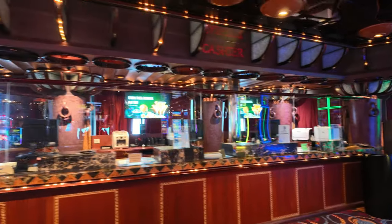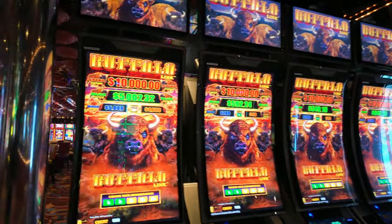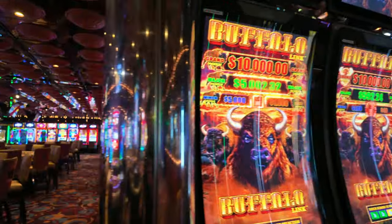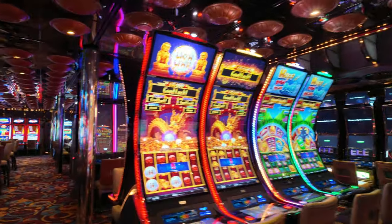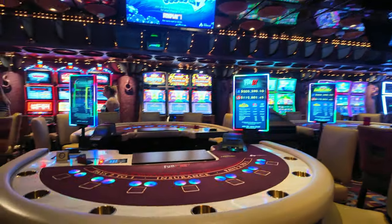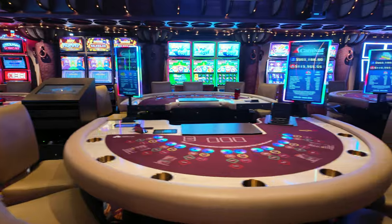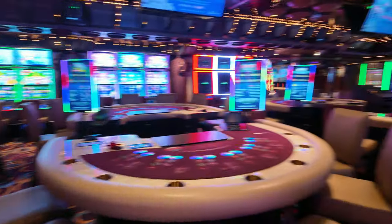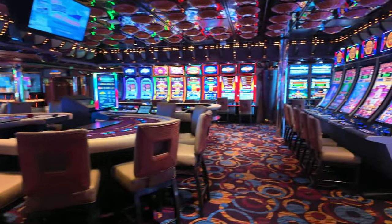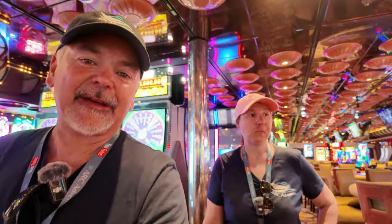So it's definitely a smoking casino. Oh yeah, this side's smoking. Maybe the whole thing. Yeah, I bet the whole thing is. Buffalo slots. It's a lot of spinning. Table games. This is pretty cool looking. This is a nice looking casino. This did get some updates, I believe, a year ago. So Andy will come in here and say, shut up and take my money. But we'll probably both come in here.